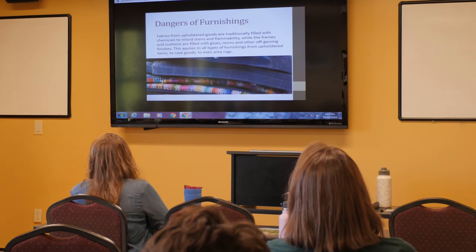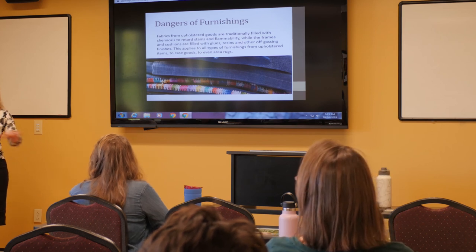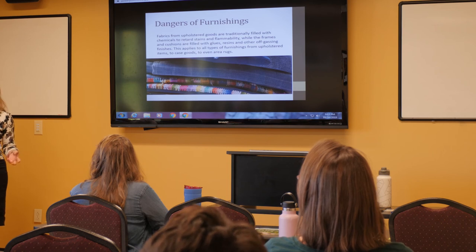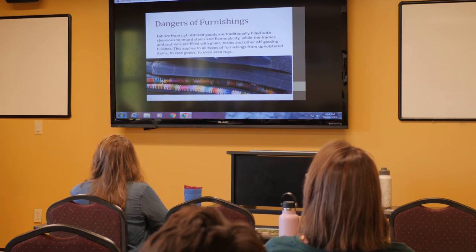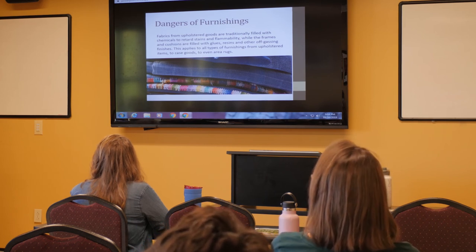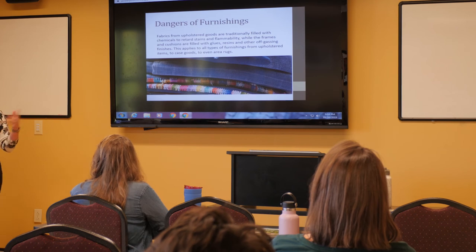So this will break down a little bit of all the different components in furniture. We've got fabrics, we've got the cushions, what are those made of? We've got the foundation of the piece. Is it plywood? Is it solid wood? What goes into finishing the woods or the legs or the metals that are a part of the piece? The fabrics themselves, how are they dyed? Are there any applications for fire resistance put on it? Fabrics from upholstered goods are traditionally filled with chemicals to retard stains and flammability, while the frames and cushions are filled with glues, resins, and other off-gassing finishes. This applies to all types of furnishings, from upholstered items to case goods to area rugs, pillows, anything. Case goods are the wood pieces or the hard pieces, like dressers, chests, that sort of thing.